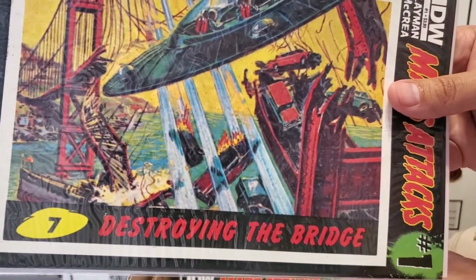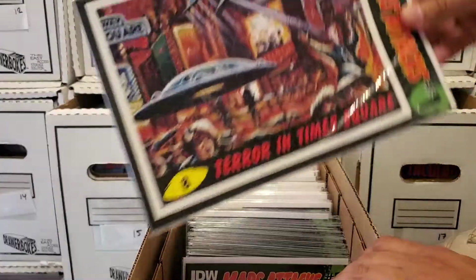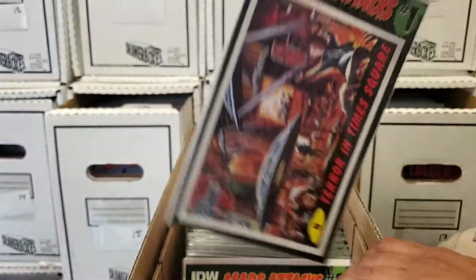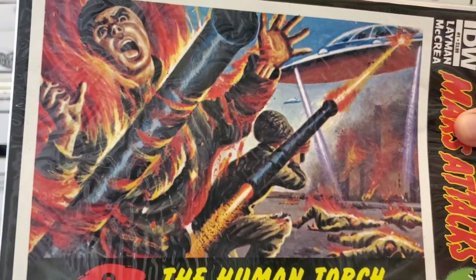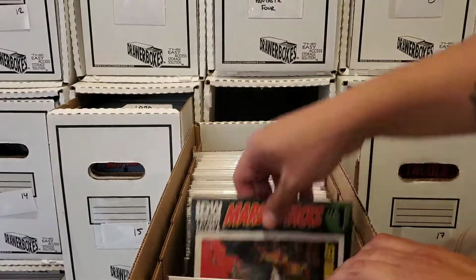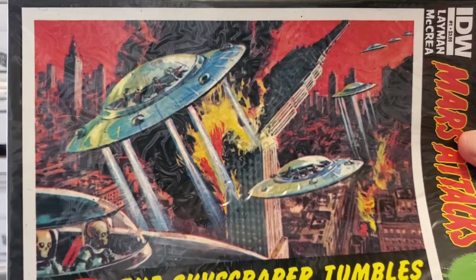So here's number 7, Destroying the Bridge. More death and destruction. Terror in Times Square. These are pretty pedestrian. We've got some vicious ones coming up. There we go. The Human Torch. With apologies to Marvel. Skyscraper tumbles. And there goes another building.